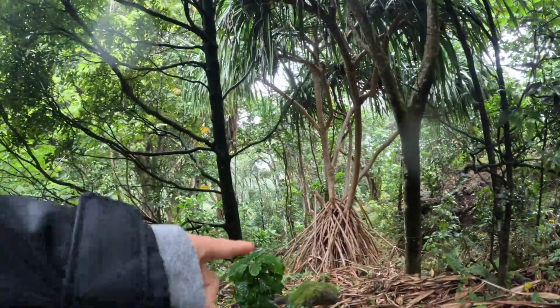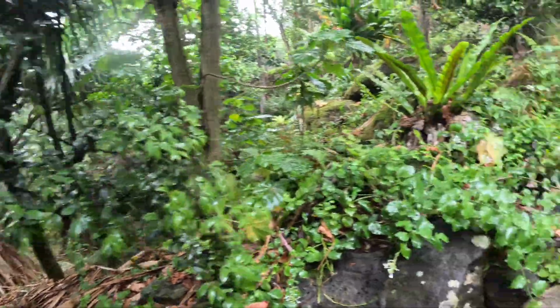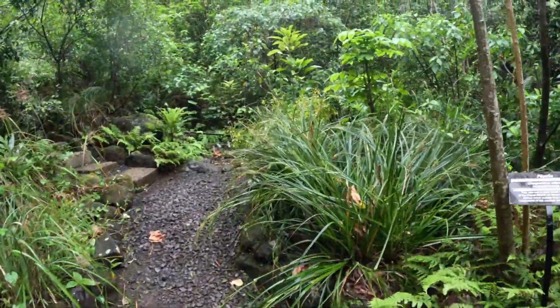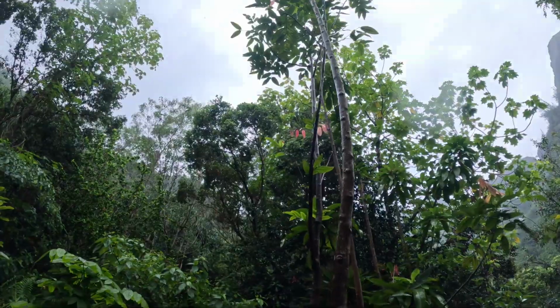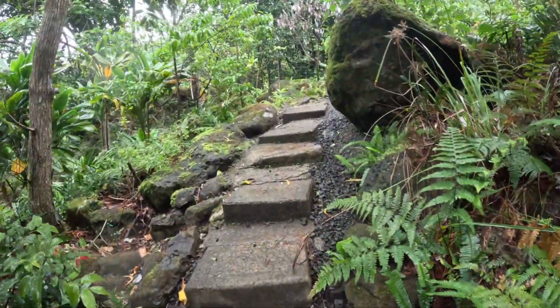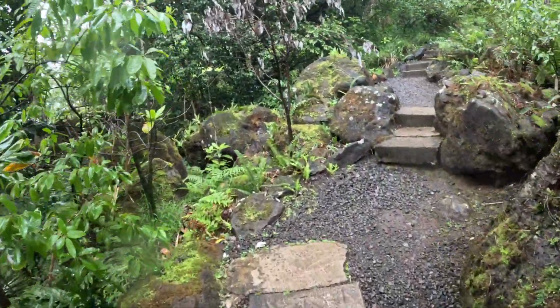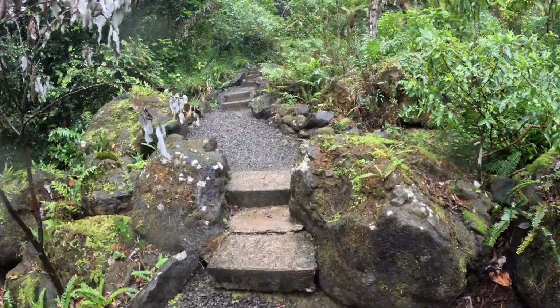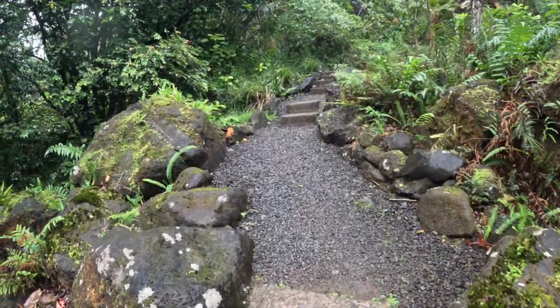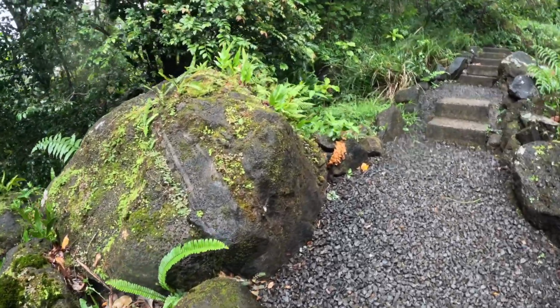Yeah, the way that these grow is very interesting. Yeah. It almost looks like a little hut being built, you know? A lot of the plants were from the Polynesians. Well, look at this one. It's almost telling us what direction to go in.